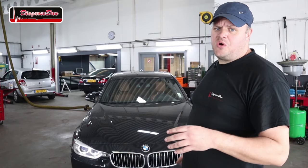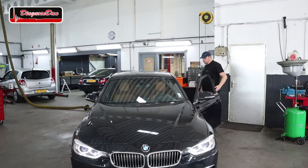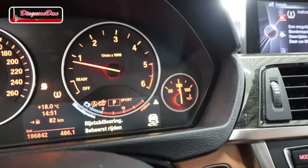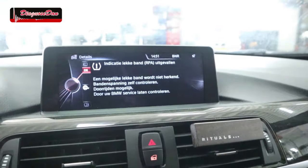While I was talking, in the meanwhile, this car was heating up. Now, when I walked past the window, I saw some interesting stuff going on on the dash. So come on and let's have a look. As you can see, the car is warmed up right now. And look at all those messages. There's lights everywhere. Over there. On the screen over there.